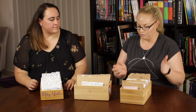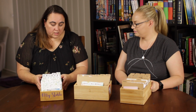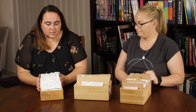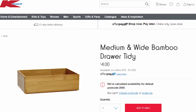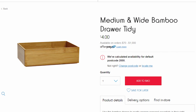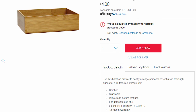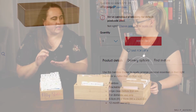Alright, so let's break this down. Where do we get the boxes from? These boxes are from Kmart. They're $3 each, and they're good and sturdy, so they will hold your stickers, and also they are the width of a standard sticker sheet. Now, not all shops do exactly the same, but it's basically quarter of an A4 or a bit less.